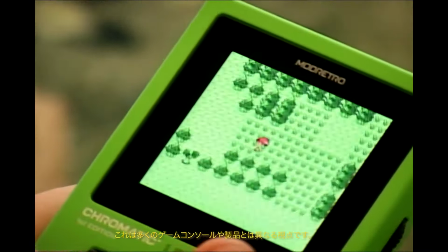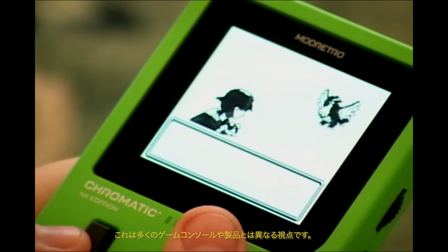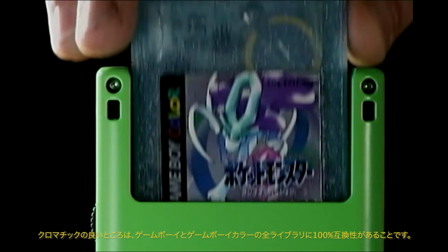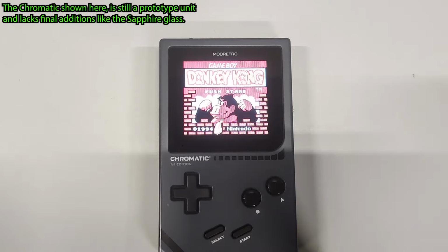While it has been marketed as the best way to experience Game Boy games to the general public, make no mistake. After getting my hands on it at Gamescom and talking with the creators for a few weeks, I dare to say that this device might be the Game Boy to end all Game Boys. So what is the Chromatic?